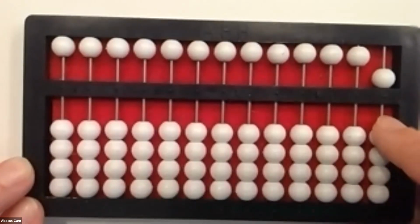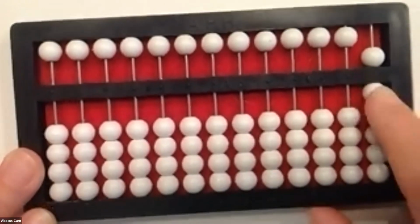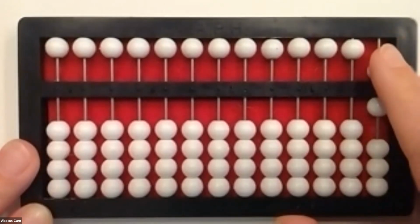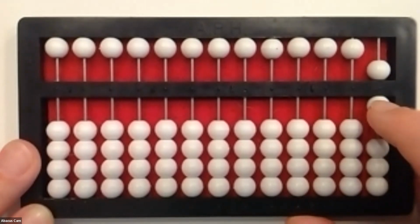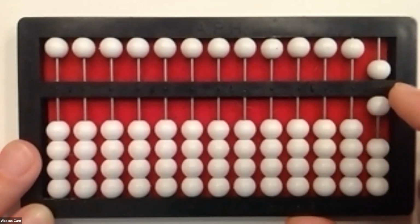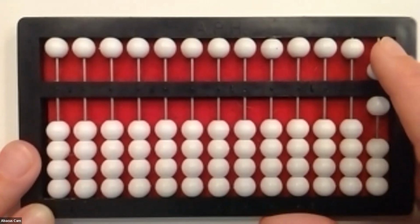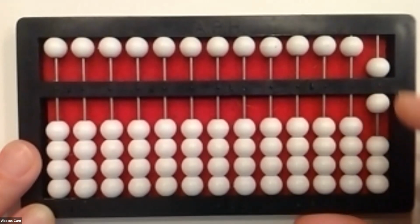You need to bring your finger back down to the 1 beads and you push your first 1 bead back up. Now I have my 5 bead touching my separation bar and one of my 1 beads in my very first column, my 1s column. And that makes 5 on the top plus 1 on the bottom is 6.